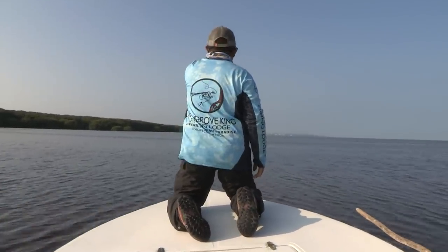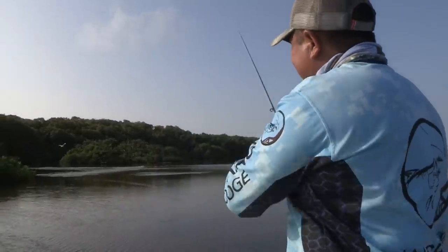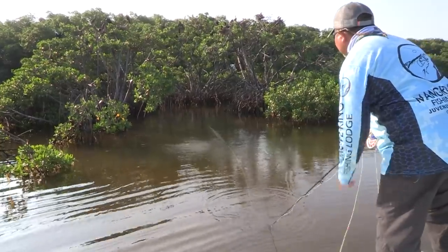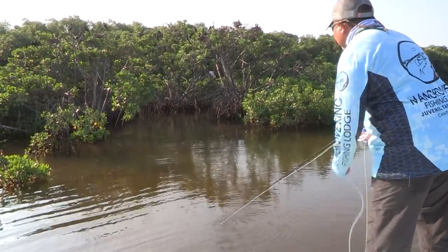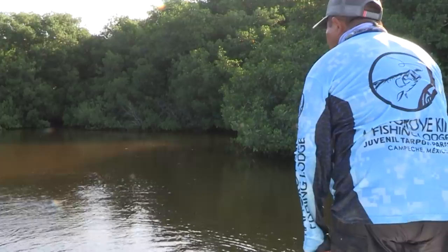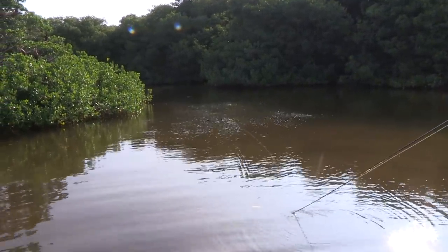As the tide begins to move, tarpon tend to move off the flats and into the mangroves. Only one, two, maybe three casts in. This small mangrove island has become a nesting site for neotropic cormorants, adding baitfish-attracting nutrients to the water. Schools of small baitfish shimmer on the surface in fear with each cast. One must anticipate the presence of a large predator.